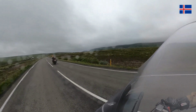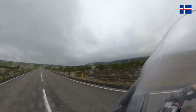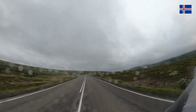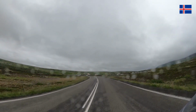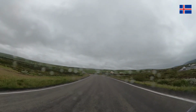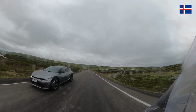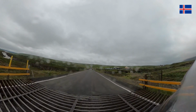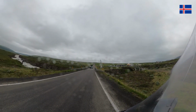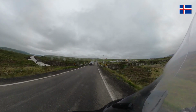The Goðafoss waterfall is ahead, pretty touristic at times, but a beautiful waterfall. It's possible to see the spray from the Goðafoss there. There are still many single-lane bridges in Iceland, so be careful if you come here to ride or drive.